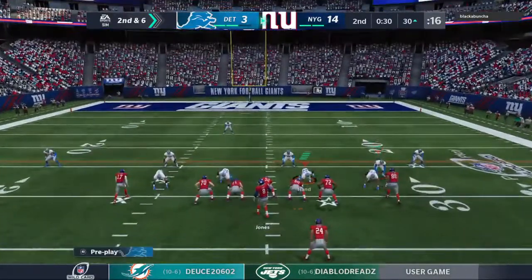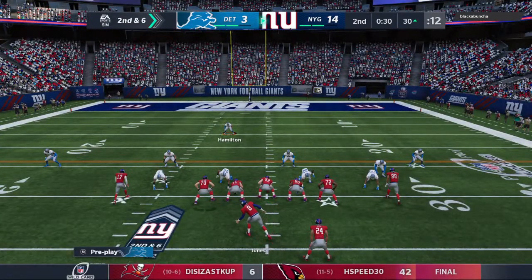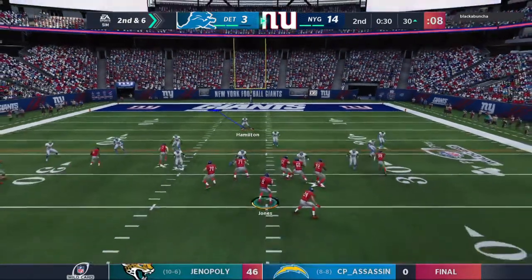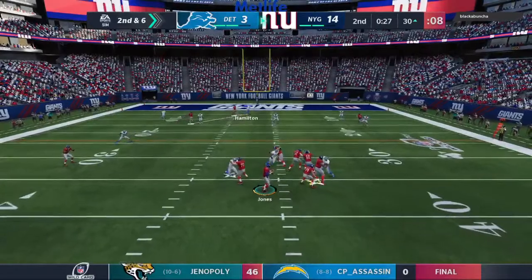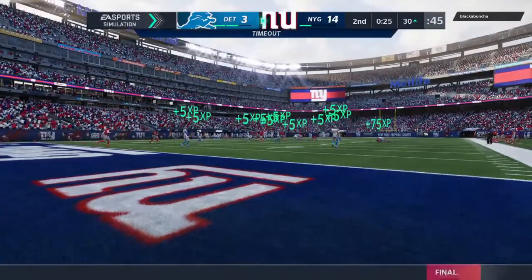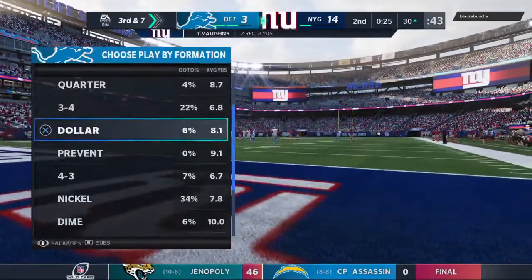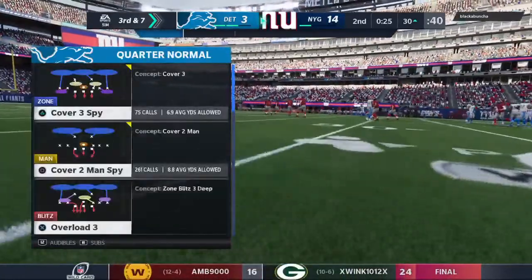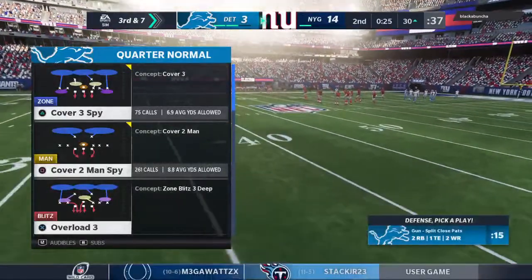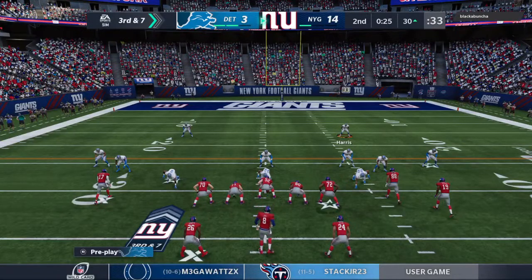Following the pickup of 4, here's 2nd and 6. Operating from the gun, Jones. Looking left side, he's got it, complete. Jones, and he went backwards. He'll be down at the 30. Now they're going to be dealing with a 3rd and 7. Is that one officially a loss of 1? They need to get this to the 24 on 3rd down.